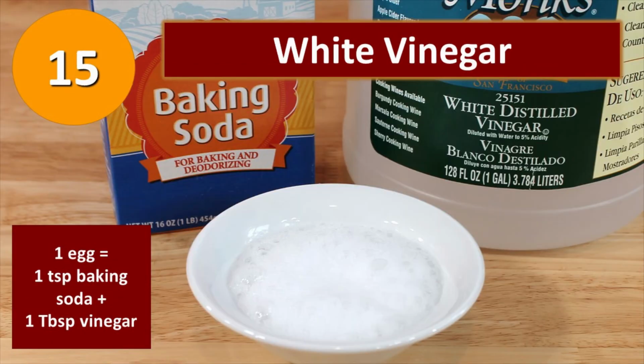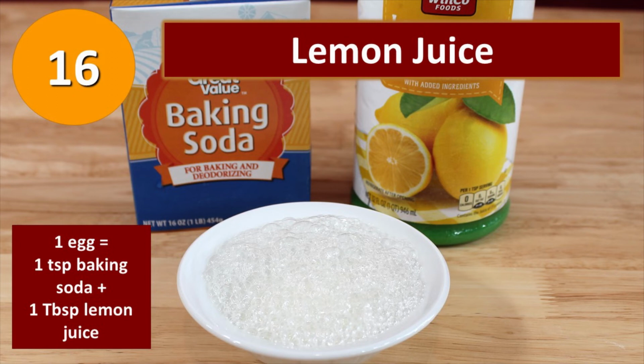White vinegar can be used to replace an egg by taking 1 teaspoon of baking soda and 1 tablespoon of vinegar and mixing it together. It creates a little chemical reaction and definitely does a great job of leavening in your recipe. Similarly, you can use lemon juice and replace 1 egg with 1 teaspoon of baking soda and 1 tablespoon of lemon juice, and the reaction is even a little bit more intense than it is with the vinegar.